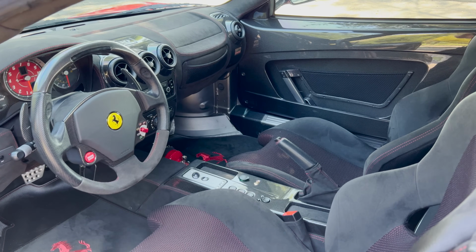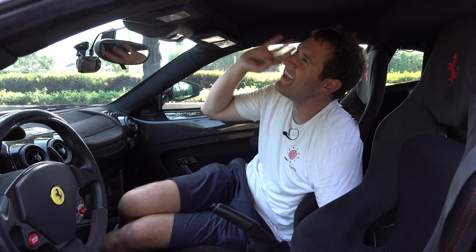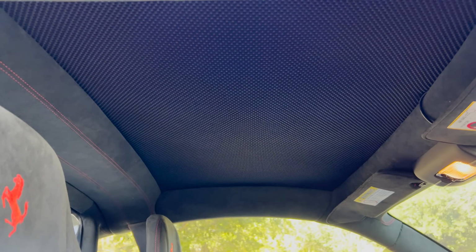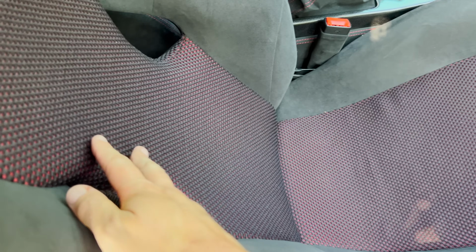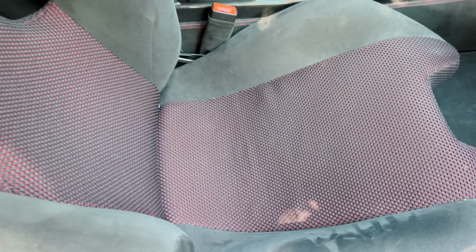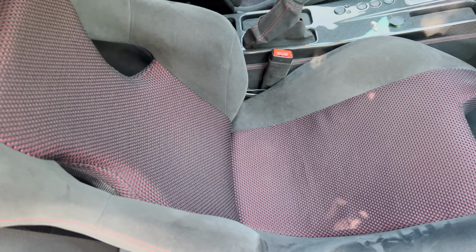There's no leather in here, instead all carbon fiber and Alcantara, and mesh. You can see the headliner in the 430 Scuderia is this mesh-type substance, and that's also true of the seats. Instead of leather, you have mesh, black and red, and decidedly not particularly luxurious compared to hand-stitched leather, but that's not the point of this car. It's not intended to be luxurious, it's intended to be sporty.